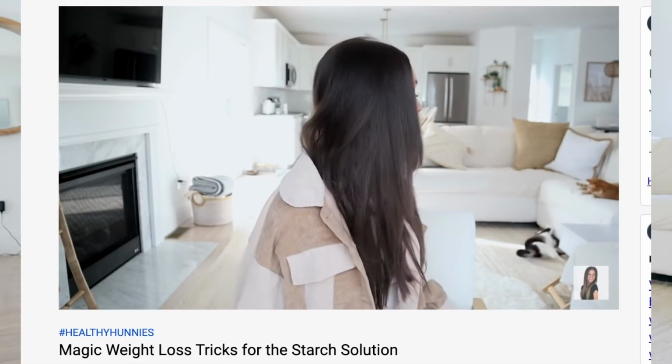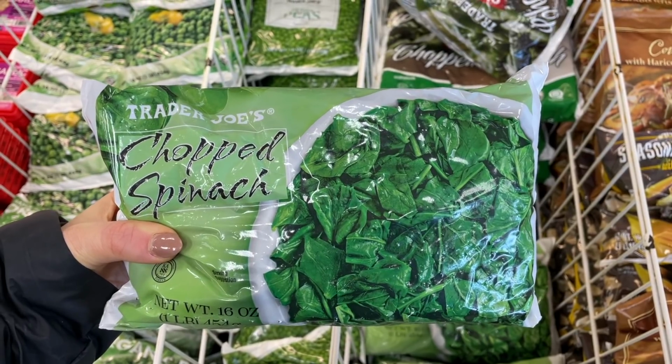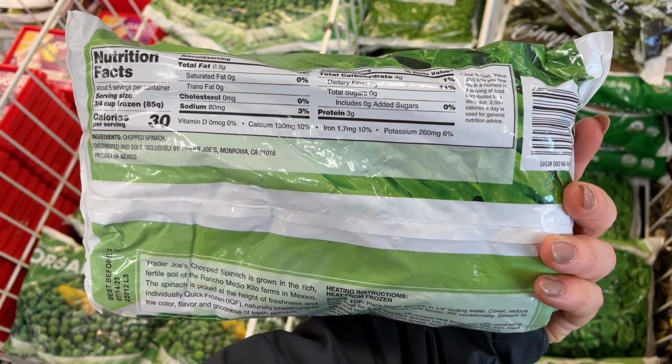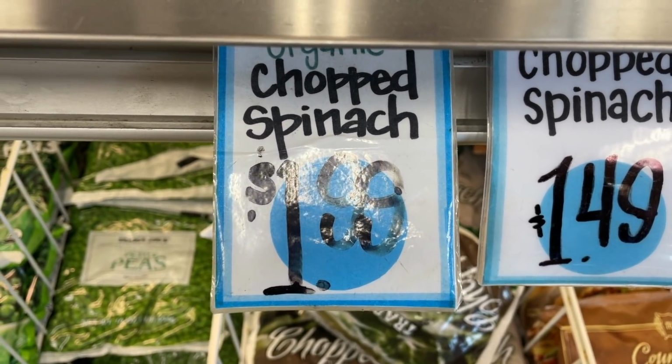I'm not going to just say, here are the fruits, here are the vegetables, make sure to get those. I wanted to show you guys some of the packaged items that you can get. Starting out with the frozen vegetables, I love frozen vegetables because they're actually fresher than quote unquote fresh vegetables. They can stay in the freezer for up to a year and you don't have to worry about them going rotten. So I love the chopped spinach.